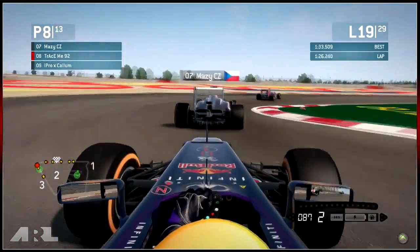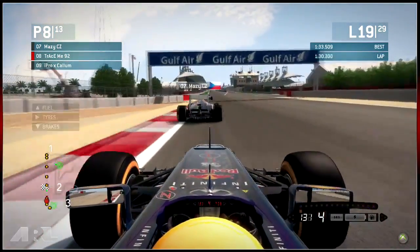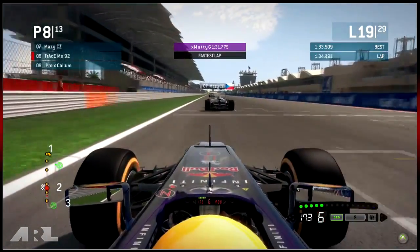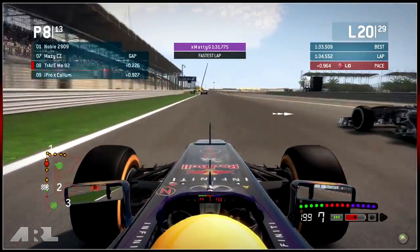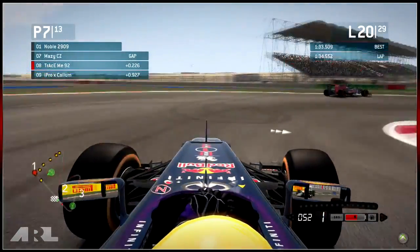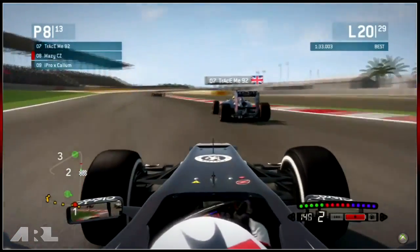So an epic scrap going on for 7th position, and that's MoNsTER already starting to gap both Mazy and Tracy. But now the Red Bull will have DRS and a little bit of curse usage. Mazy going defensive, but he leaves plenty of room on the outside, forcing Tracy to go a long way around into the braking zone on turn 1. And it's been done before, and it'll be done again as Tracy gets the move done. The Red Bull up into P7.